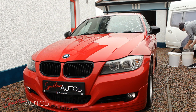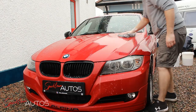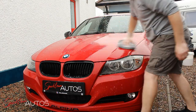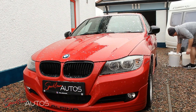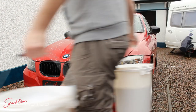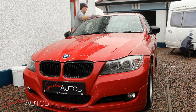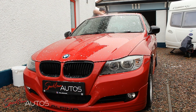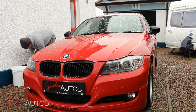So as you can see, as usual, using the safe two bucket method and washing from the top down. So I have to do the roof first, the bonnet, or the hood if you're American. I doubt any Americans are watching me yet. One panel at a time, wiping the panel in one direction with one side of the pad, flip the pad over and wipe in the opposite direction. And remember to thoroughly rinse the pad in the rinse bucket in between each panel.